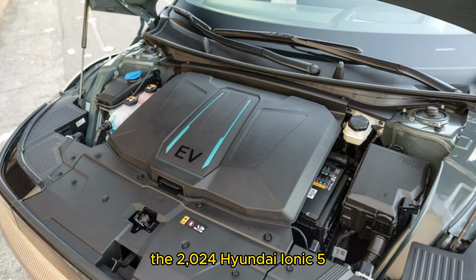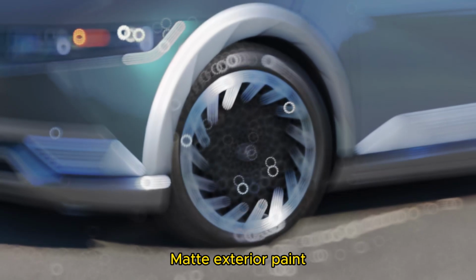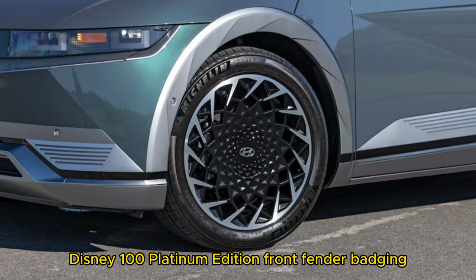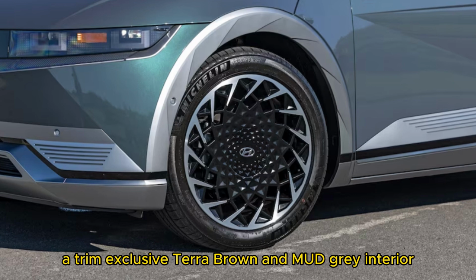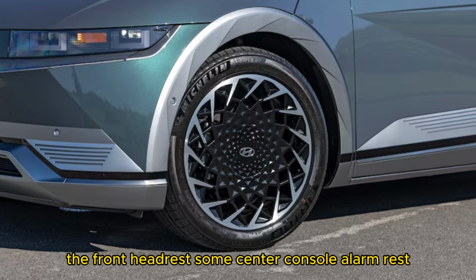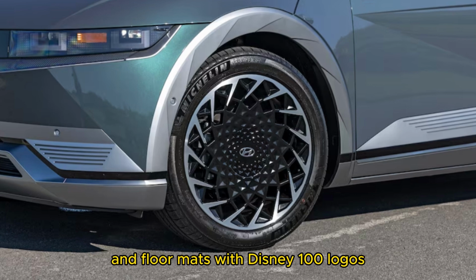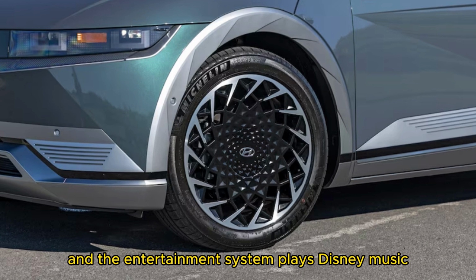The 2024 Hyundai Ioniq 5 Disney 100 Platinum Edition features gravity gold matte exterior paint, Disney 100 Platinum Edition front fender badging, black Hyundai badges on the front and rear, a trim-exclusive terra brown and mud grey interior, Disney 100 logos embossed on the front headrests and center console armrest, and floor mats with Disney 100 logos. The Ioniq 5's front and rear door trim receives Disney-themed accents, and the infotainment system plays Disney music with accompanying pixie dust graphics.